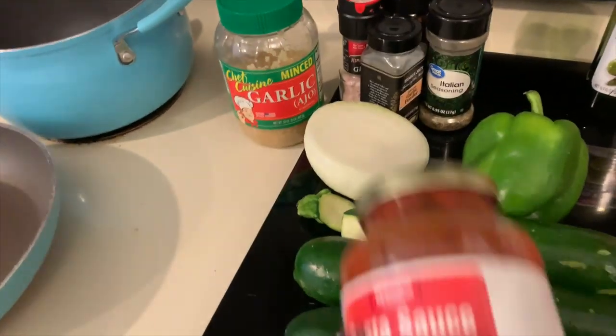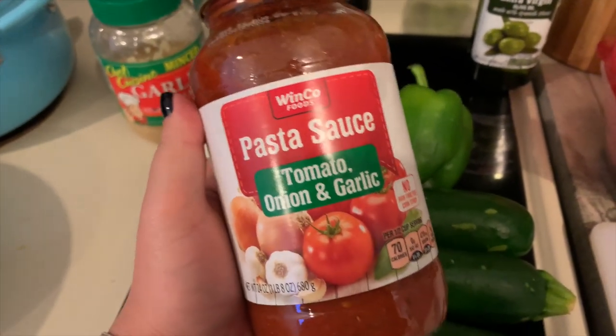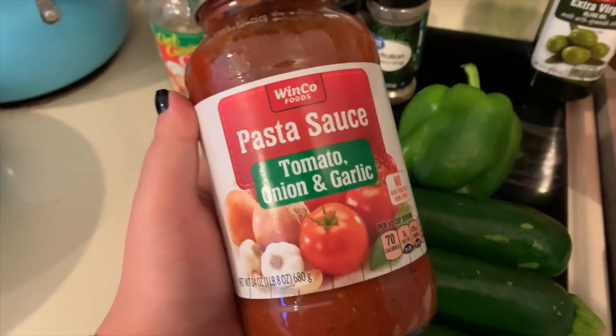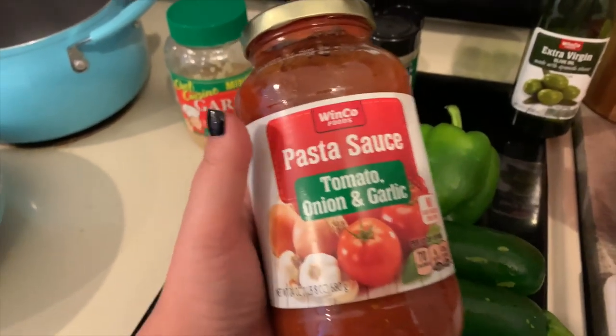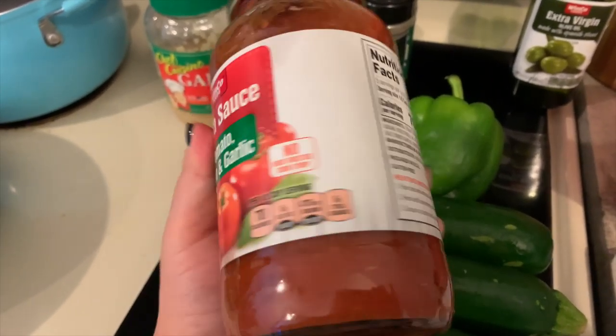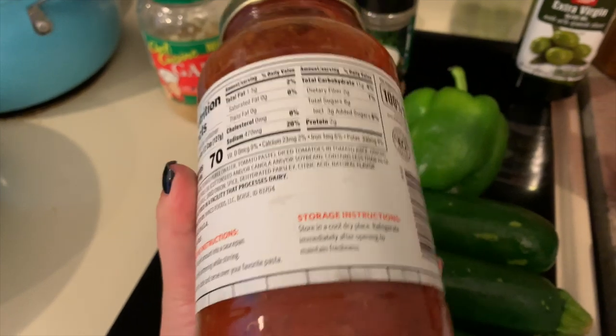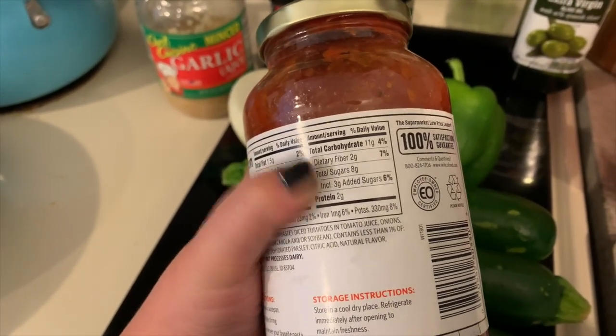Now, this was the cheapest one I got at the store. I wasn't necessarily looking at the carbs per se, but I was looking more at the price. And this was literally a dollar, so I picked it up at the store. It does have a lot of carbs in it though. It does have 11 grams, and it has 8 sugar.